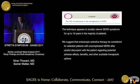We also had our guideline committee write our guidelines, and what they say is that the Stretta technique appears to durably relieve reflux symptoms for up to 10 years in the majority of patients, and our ASGE society suggests that endoscopic anti-reflux therapy should be considered for selected patients with uncomplicated reflux after careful discussion with the patient regarding potential adverse events, benefits, and other options.